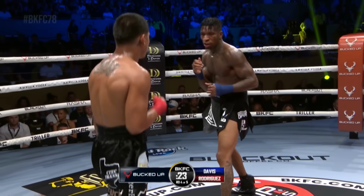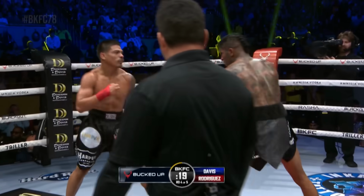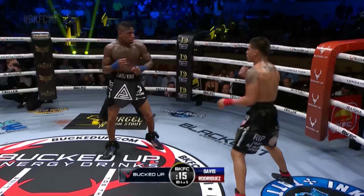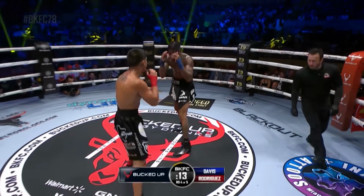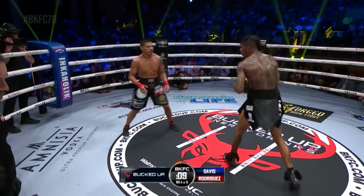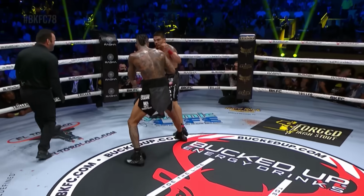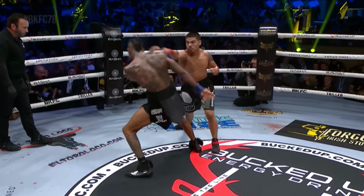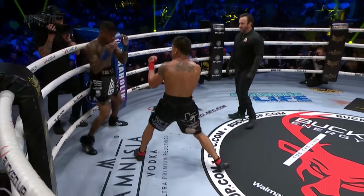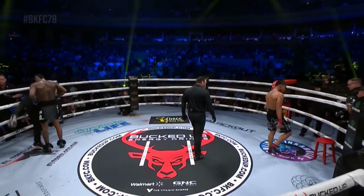Getting late here in round number 4. 20 seconds remaining in the 4th round. Long straight jab from Davis, right hand. Rodriguez circling out, looking for the entry to the mid-range. 2 off the mark, a downward 2. Not quite a full overhand from Howard Davis. There's a left hand from Rodriguez. That was clever, that landed flush. And that is the end of round 4 as we move to the 5th and final round.